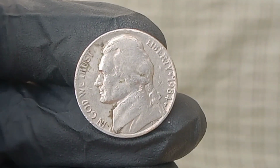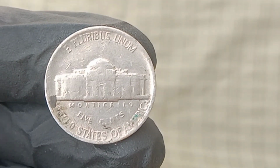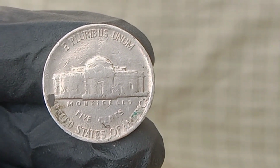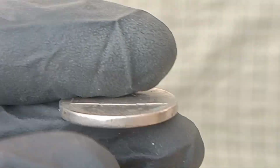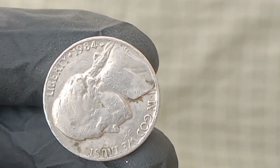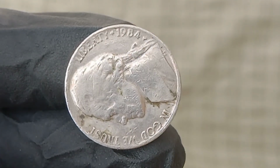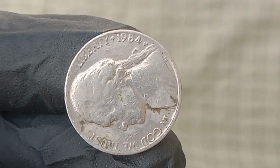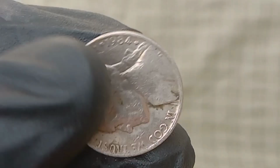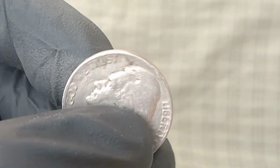Today, we're exploring a truly fascinating piece that has captured the attention of collectors, experts, and numismatic enthusiasts around the globe, a seemingly ordinary 1984 5-cent coin that has shocked the community by being appraised at a staggering $84 million, despite its face value being just 5 cents. It sounds almost unbelievable, but when you uncover the complex story of this nickel, it starts to make sense.